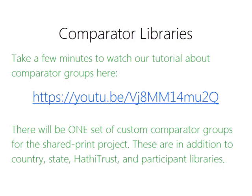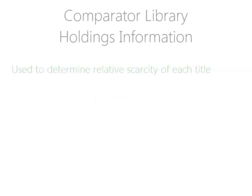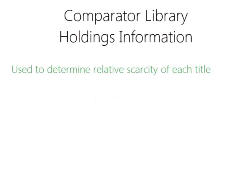Please see our tutorial on this topic and recognize that a single set of comparator groups will be established on behalf of the project as a whole. Individual participant needs and interests should be incorporated into the group's decisions about comparators. Holdings overlap information is collected to determine the relative scarcity of each title in the analysis within a specific geographic region or strata of libraries. Greenglass supports up to 6 comparator groups, which can be dedicated to a single library if desired.